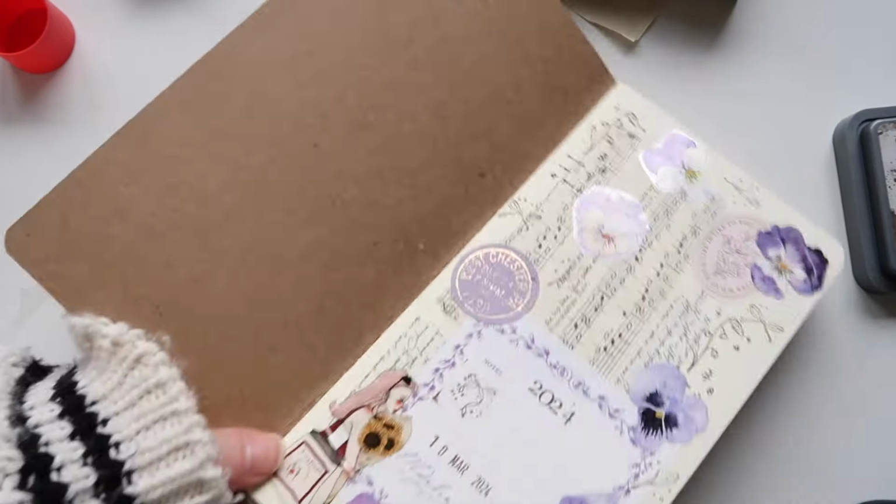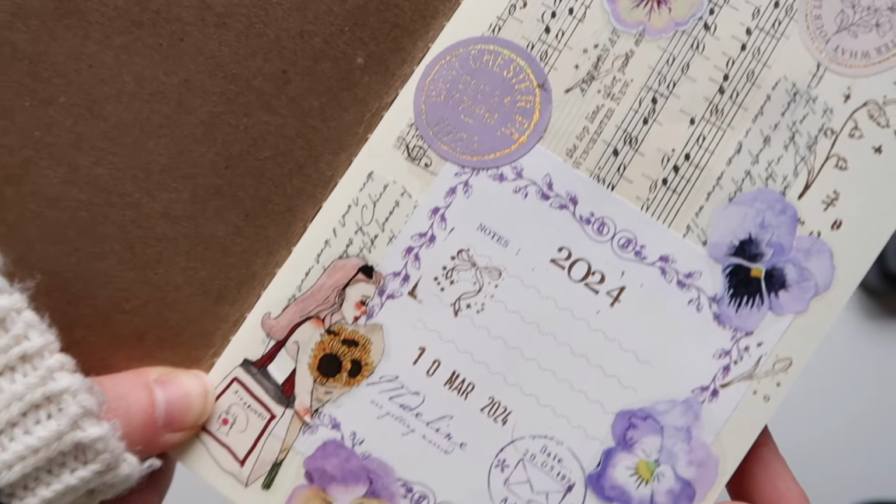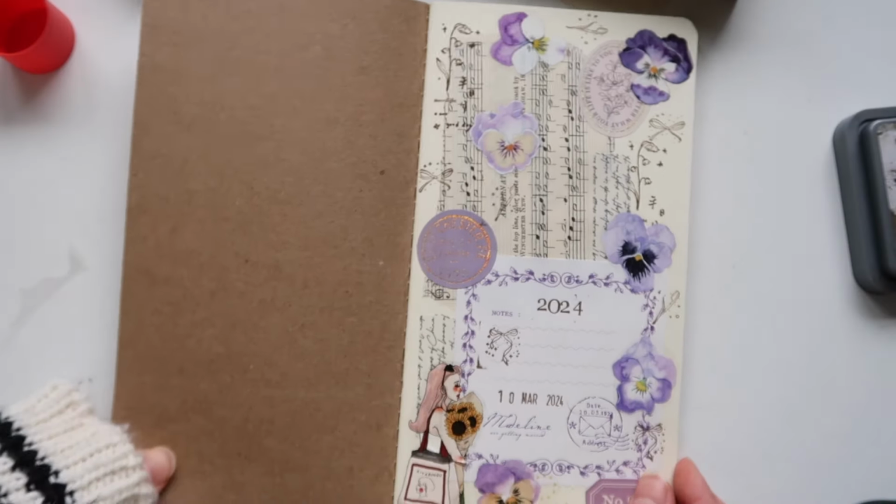And that is the finished spread of the start. So voiceover Lizzie is done, and I will pass you back to past me.